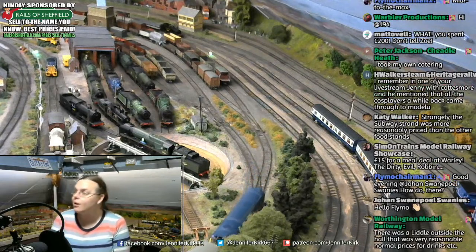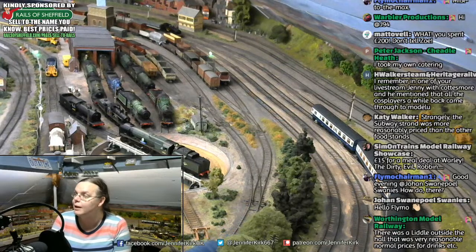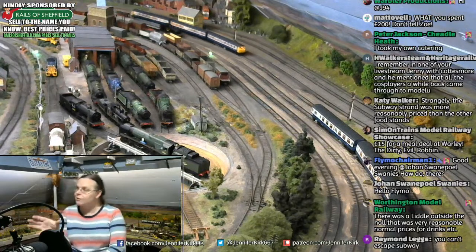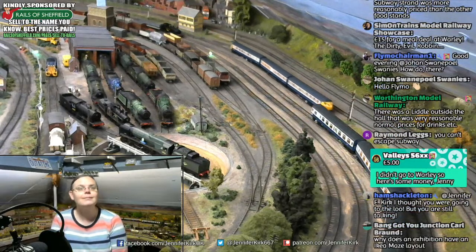Yeah, that was when Comic-Con was being held at the NEC the same weekend as Worley, and they were all in the adjacent hall. And somebody said, you can get yourself scanned. And so they all came in, went and got themselves scanned, and had a 3D printed model of themselves in costume. That is so cool.